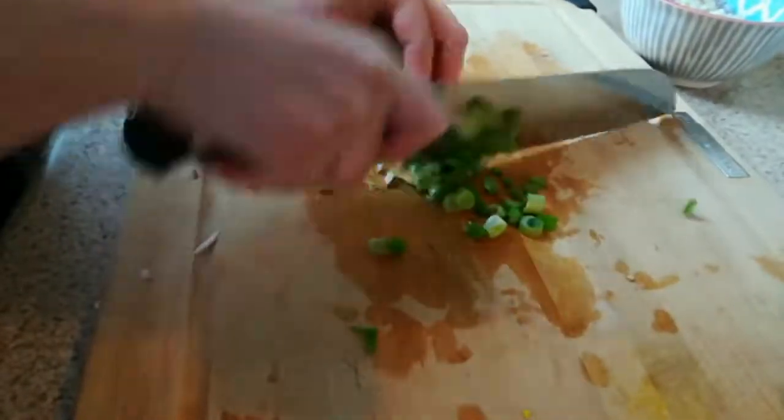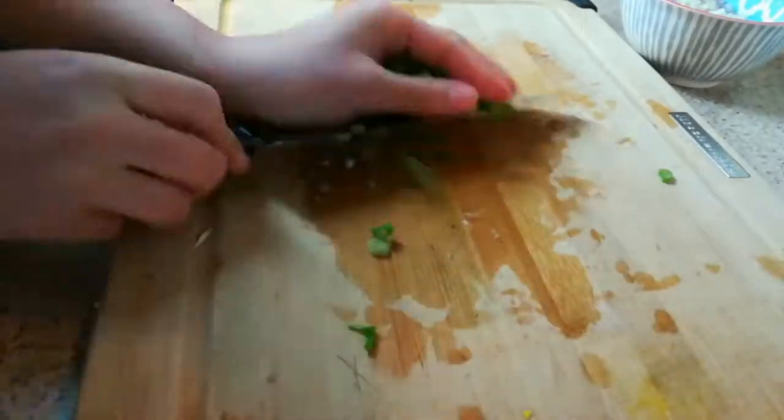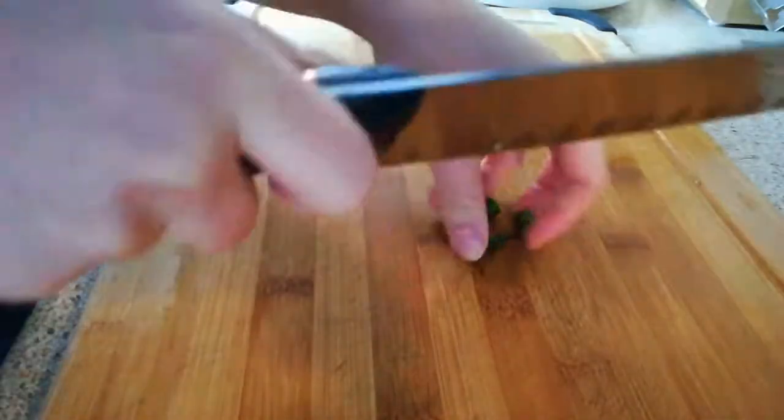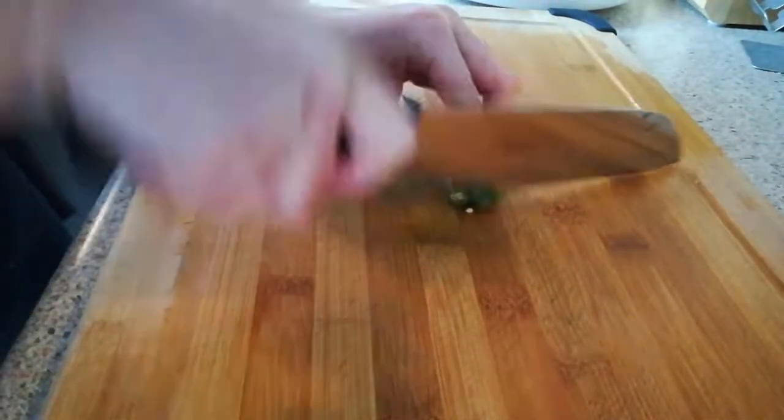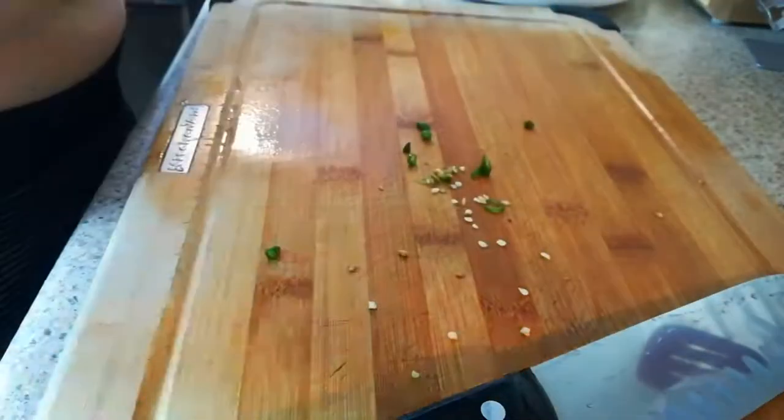Now you're going to slice up your green onion, and this is going to be for the end. You don't want to add it in too early because you don't want it wilted. And then I have 5 Thai chilies. It's completely optional, but I like my fried rices to be super spicy, so I'm just going to chop this up and add it to my fried rice.